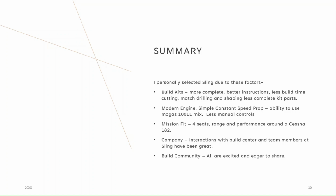You say, what is this part? Where does it go? How does this thing mate to each other? People chime in right away, and they say, hey, send me a picture of this. And they'll send you a picture back of what they did, or they'll tell you what they did, or they'll send you to the store where the part is that you need to use to assemble this thing. And that is super cool. And that happens with both. But it's a little, I think, less complex with the Sling. Again, modern engine, constant speed prop, ability to use just regular auto gasoline mixed with low lead 100 obviously is something that's cool. Less manual controls. It's also nice.